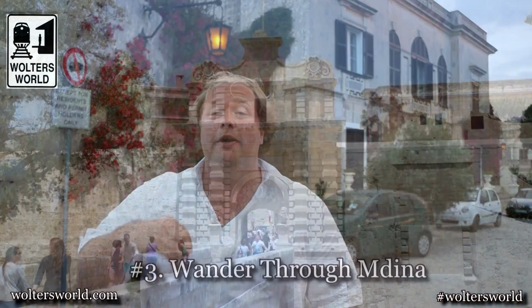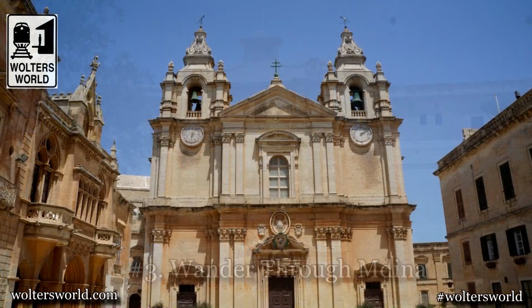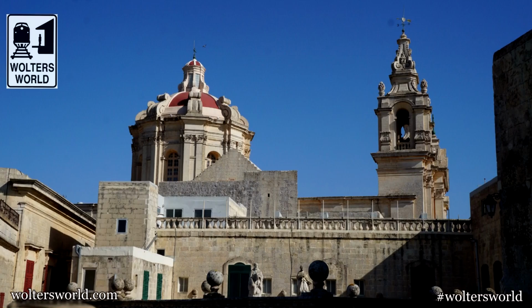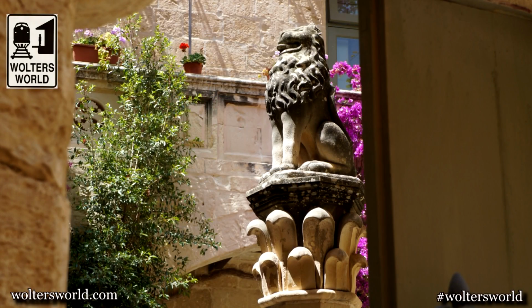The next thing you should do is come here to Mdina, the old capital, and it is beautiful. You wander around on the walls, all kinds of stuff, drinking wine, eating rabbit, all kinds of fun stuff. And when you're here, they have some nice museums, but I recommend going to the cathedral and taking that in. St. Paul's, well worth checking out.